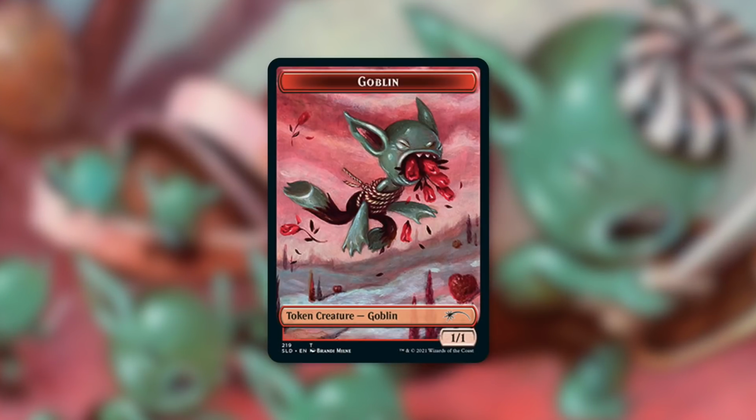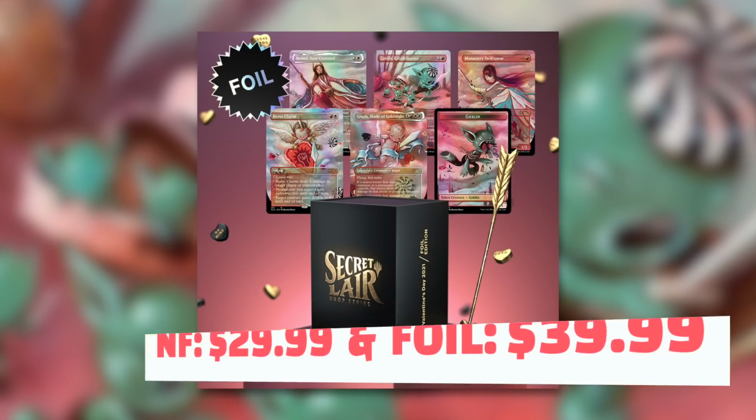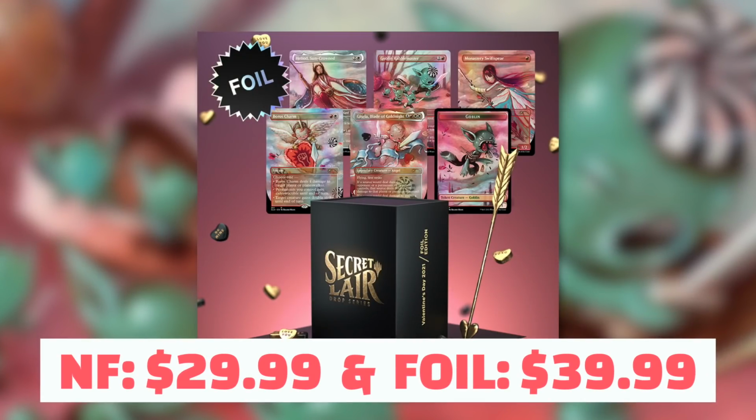And finally, I present to you this Goblin token, which apparently the Goblin has been tied up and someone shoved roses in its mouth. At least that's what I imagine went on. Anyways, the overall price for this one is going to be the same as the last, the non-foil being $29.99 and the foil being $39.99.